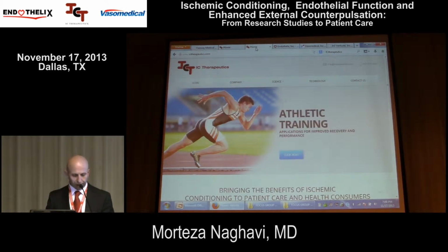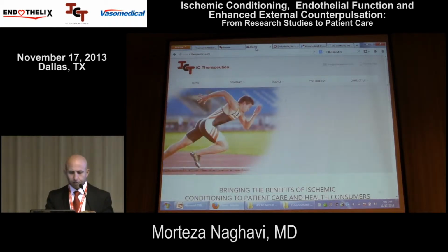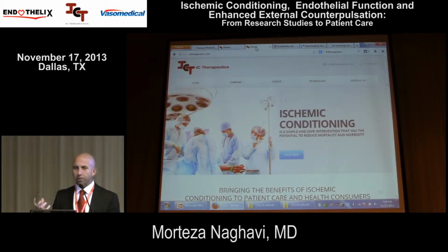And we have people who have made EECP, enhanced external counterpulsation, a clinical tool and a practice protocol in this room. So we're bringing these three poles of science and development to one room and trying to make, hopefully, new sparks and fire, scientific fire, that will make today and tonight a historical landmark in transitioning an amazing amount of science into patient care.